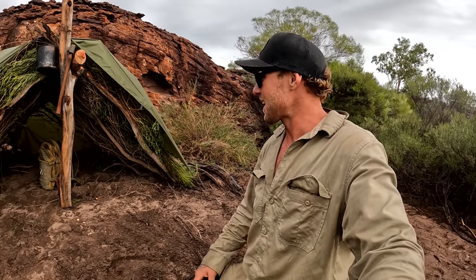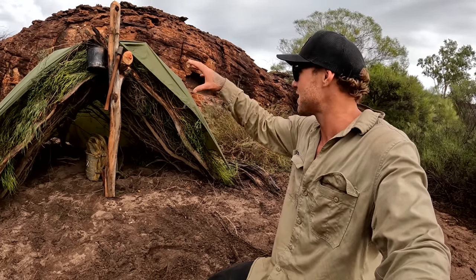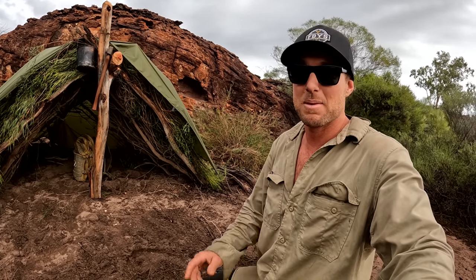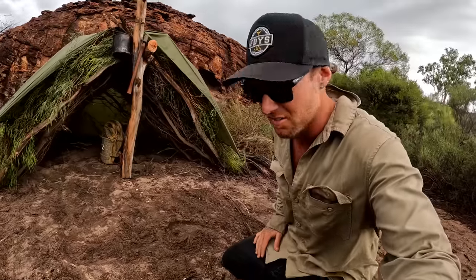No fires, not allowed to have a fire, that defeats the purpose of this challenge. So, hey, I'm gonna keep working on this, just keep plodding away, make it a nice little house for the night, and we're not too far off now. That sun's gonna set, so it's gonna be a bloody interesting night. It's gonna be an uncomfortable night, I'll give you the hot tip.